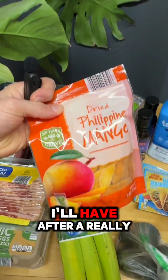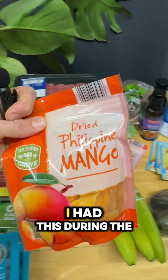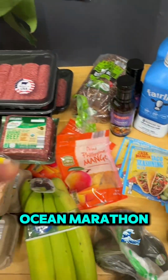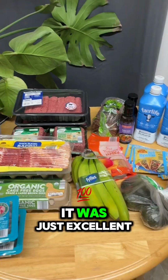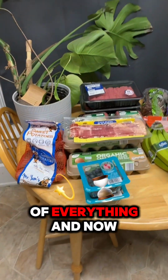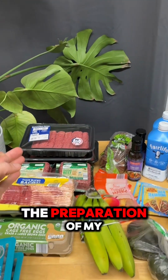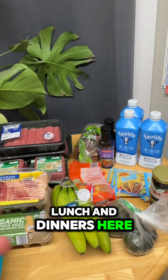One of the things I'll have after a really hard workout is some dried mangoes. I had this during the ultra marathon with me, and it was just excellent. So that's the gist of everything. And now I will show you the preparation of my lunch and dinners when I start that in a second.